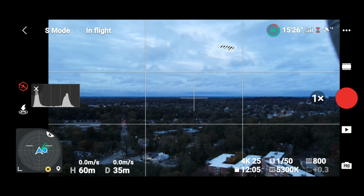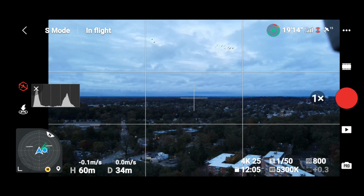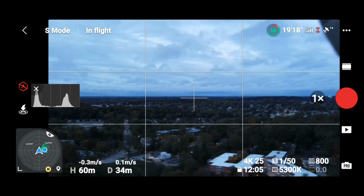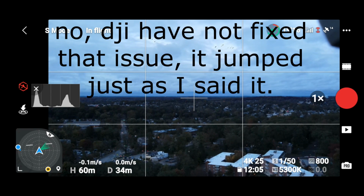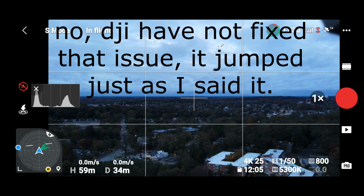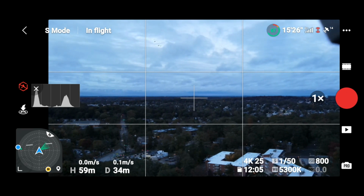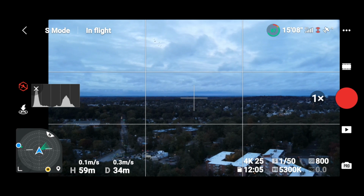60 meters. She is tilting into the wind, as you can see on the compass. And the little blue dot is right up, almost right up underneath her. I'm happy to know that DJI have corrected this issue, because I had it once where that compass stuff was jumping all over the place.